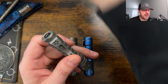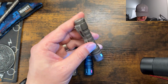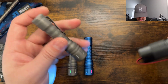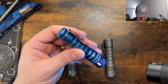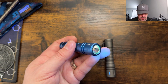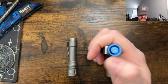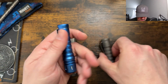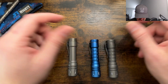I think on this one I have, and we'll double check here, I think this one has the green tritium. No, this one has the blue tritium on it, and then you can see internally it has a glow ring. The blue aluminum, I wanted to try an aluminum one, has the red tritium on it, trying to do some offsetting colors here. Also has the glow ring on the inside as well, and the tritium on the aluminum tail cap. And same thing here, I've had no issues using the tail cap on it. But there's definitely a difference in the weight. You can feel a little bit of difference in the weight between the titanium and the aluminum.